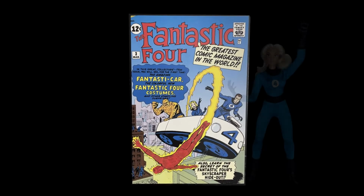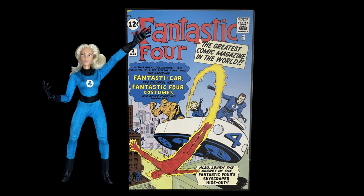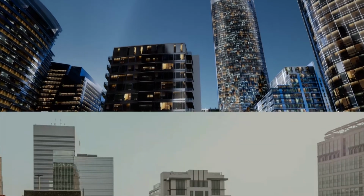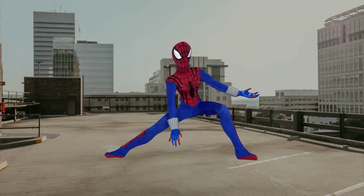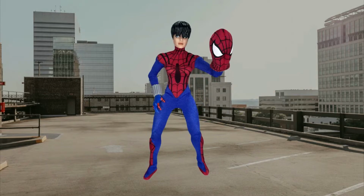The Fantastic Four rely heavily on the knowledge and power of the Invisible Woman. The daughter of Spider-Man, May Parker, known as Spider-Girl, swings on the scene laced with powers and even a costume similar to that of her father.